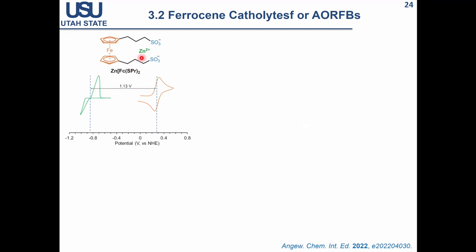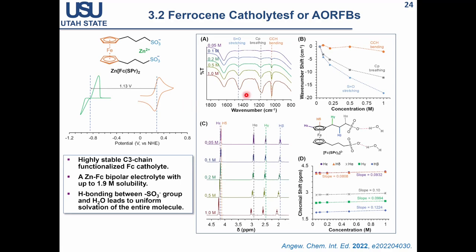So this zinc salt, we can use it as the bipolar molecule because at the negative side, we can utilize the zinc for the zinc deposition and stripping. And at the positive side, we can utilize the ferrocene. Then the potential gap is 1.13 volt. And we first studied the solution chemistry of this compound. You can see this is the IR of the solution at different concentrations. We can see with the concentration increase, the peaks for all the functional groups showed a uniform shift.